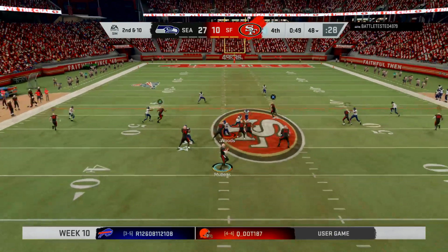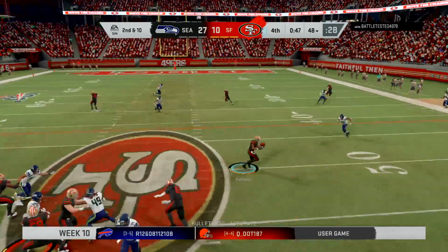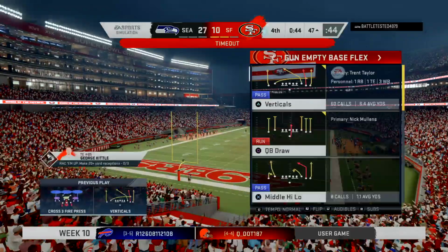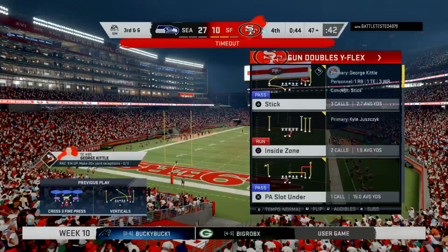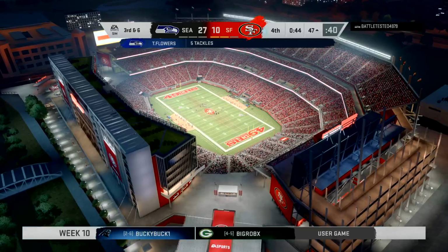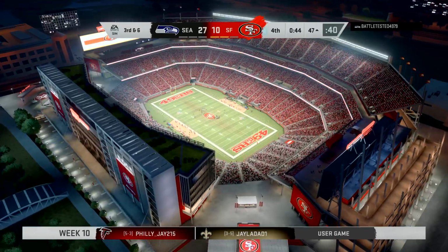Back to throw. Over the middle, complete to Samuel. 4 yards on the completion, and it sets up a third down. The 49ers now going to use the first of their timeouts as they'll stop it with just over 40 seconds to go in the game.